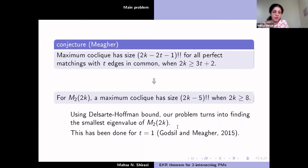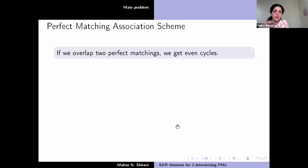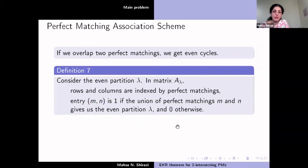Actually, this has been done for t equal to 1 by Godsil and Meagher. And here is what we're going to do. If we overlap two perfect matchings, we will get even cycles, as I showed in the first example. So if we consider an even partition λ, then we can define a matrix on it called A_λ, where rows and columns are indexed by perfect matchings, and the entry (M, N) is 1 if the union of perfect matchings M and N gives us the even partition λ, and 0 otherwise.